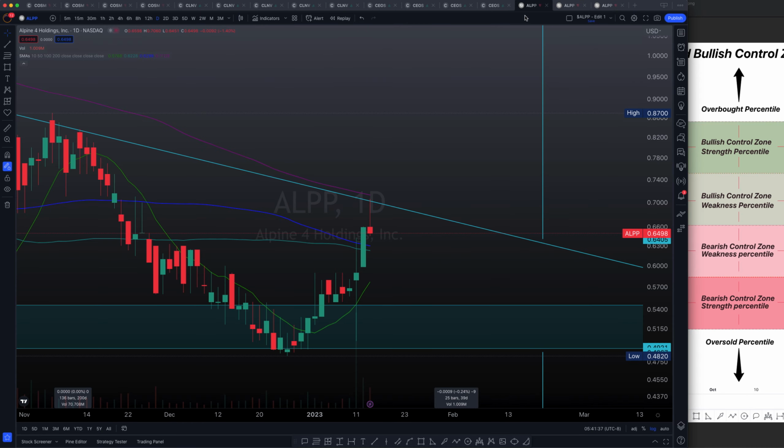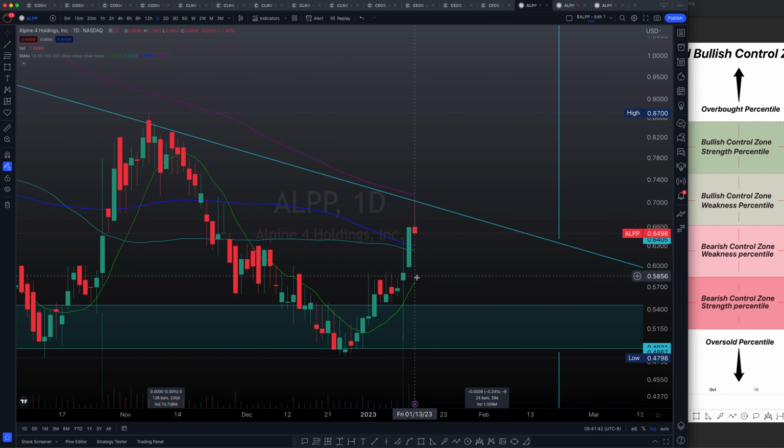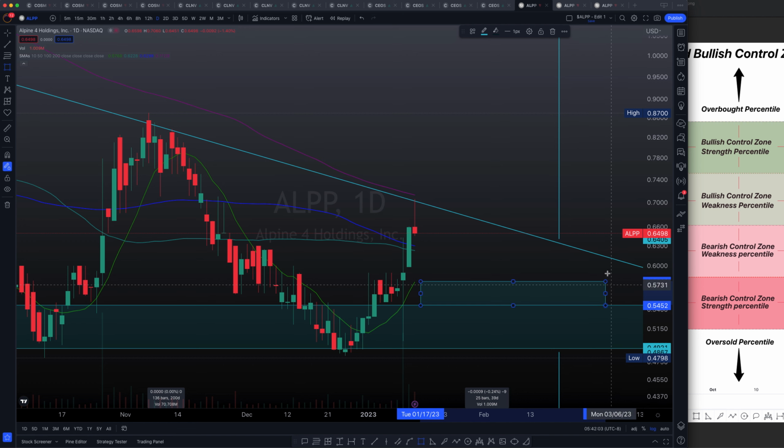So that's actually telling me that we may very well touch down on a resistance. I'm sorry, a support range located between the SMA 10 and the top support line of that gap that we filled from 2017. Okay, so that would give us a support range of between 54 to 57 cents, almost 58 cents.